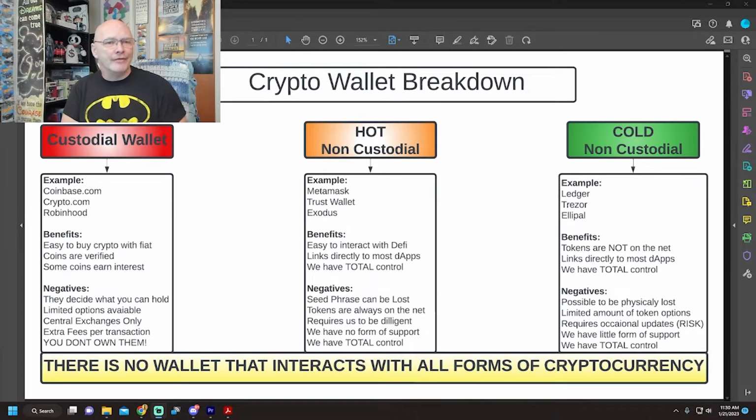Now, another great benefit is if you do get on a central exchange, you purchase like an Ethereum, something like that. If you hold that coin in that custodial wallet, oftentimes those bigger coins will actually pay interest. Now, it might only be 1% per year, but still, it's a little bit more than what you had. So there are some great benefits for having a custodial wallet and holding your coins there.